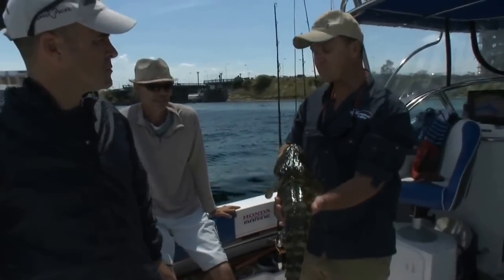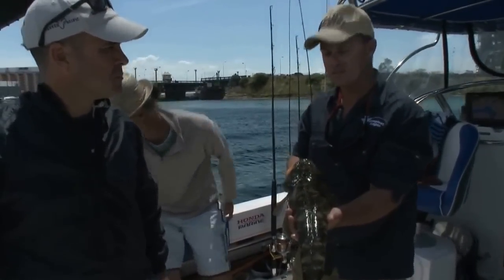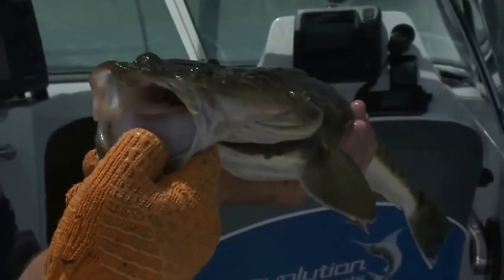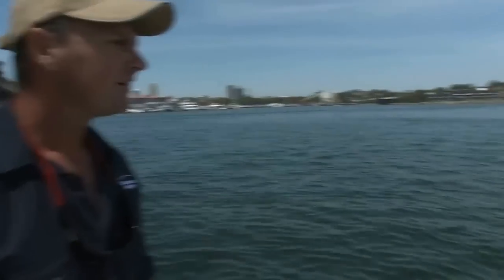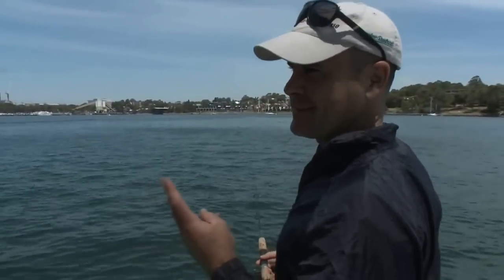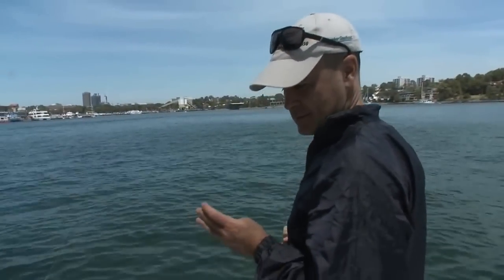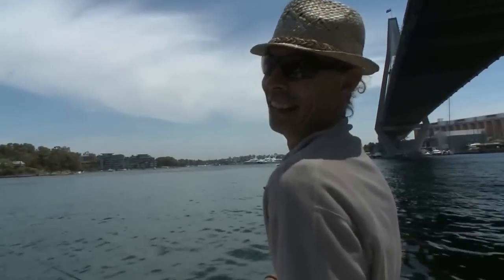I'll let him go, but I might put him in the tank for a little bit, and we'll go and let him go in the shallows. Give him a second or two to recover. Daryl, how many species you got, mate? 3, Al. It means I'm, like, in my world, a lap down. I'm still in the pits.